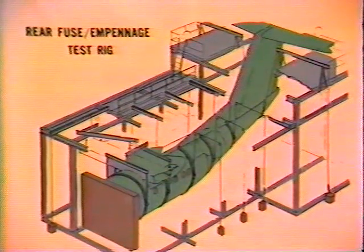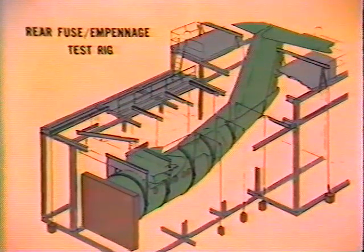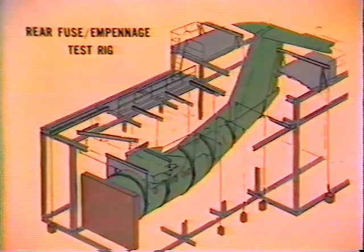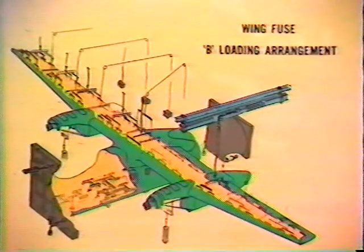Back in the test building, the wing fuselage and the rear fuselage airframes are being prepared for the first of 28 major static cases to be conducted. And time passes quickly as aircraft number 1 is being prepared for its first flight. We take a brief pause from the ground test program as most of the de Havilland employees watch anxiously as Bob Fowler and crew take the Dash 8 out for its first flight.